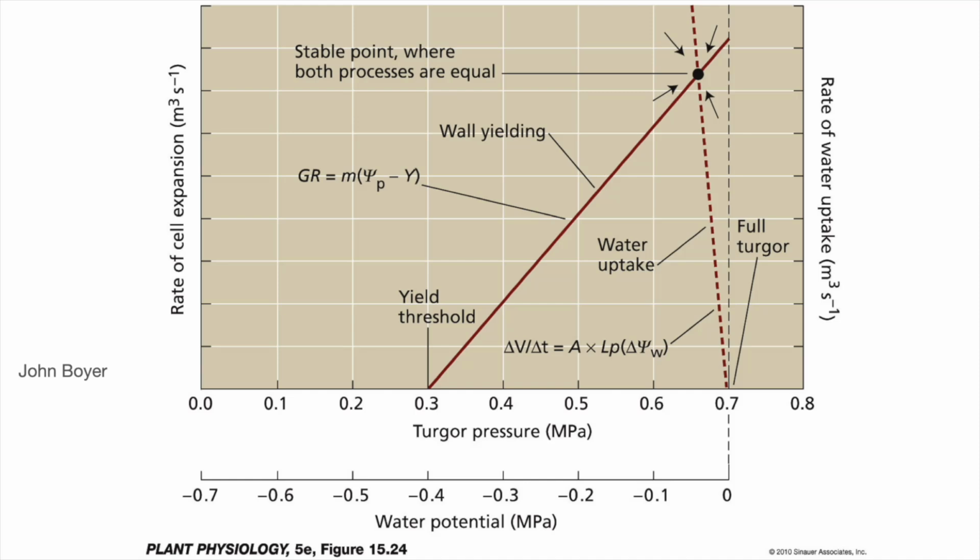In this figure, we have two lines. The solid red line represents a cell wall limiting equation. That growth rate is equal to m times psi p minus y, where psi p is the same as p for turgor pressure. And we have another red dashed line that represents the equation for water uptake, or growth, with a change in volume over a change in time equal to A for area times LP times the water potential gradient delta psi W. Remember that A times LP is equal to L. These are shown in relationship to turgor pressure on the x-axis. The rate of cell expansion on the left y-axis and the rate of water uptake on the right y-axis.